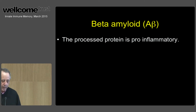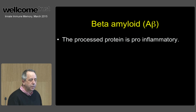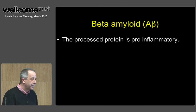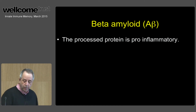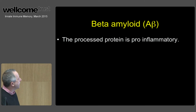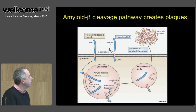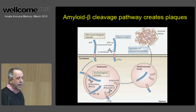So the field has for a long time centered around the observation that beta amyloid, which is a peptide fragment of amyloid precursor protein, is pro-inflammatory. And that's led to something called the amyloid hypothesis, which in some respects apparently is controversial, because the amount of amyloid deposition doesn't really correlate too well with the disease, but it does appear that beta amyloid is involved in the disease. Now, some of the strongest pieces of evidence are that there are patients who have abnormalities in this amyloid cascade that results in the formation of amyloid plaques, who have Alzheimer's disease.